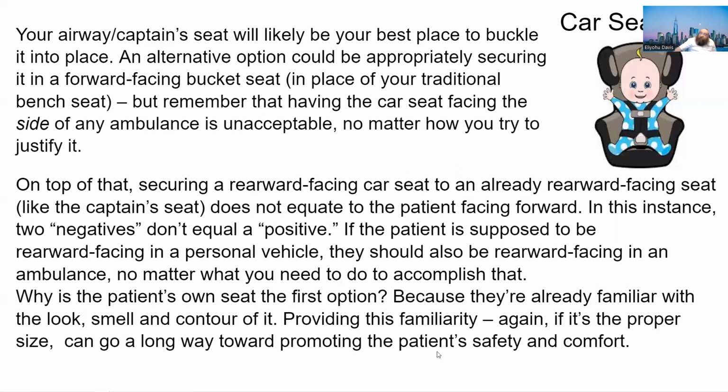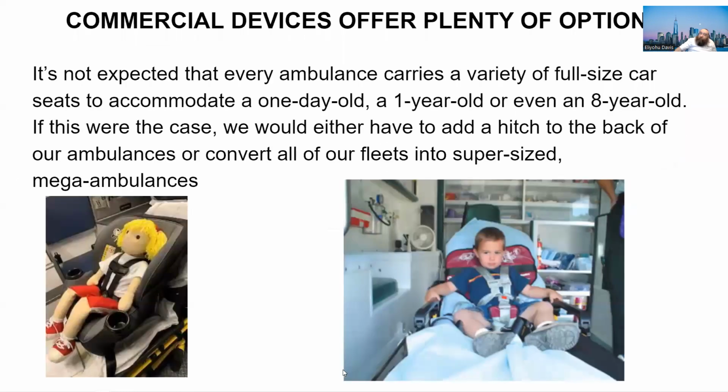And then at the bottom, I write about the familiarity of the child. It'll make them less anxious. The look, the smell, the contour, they're familiar with it. So it definitely would be the best option.